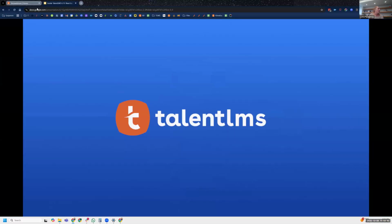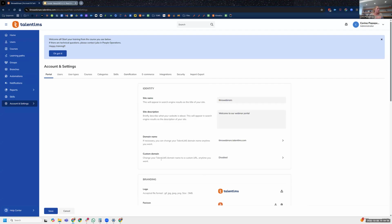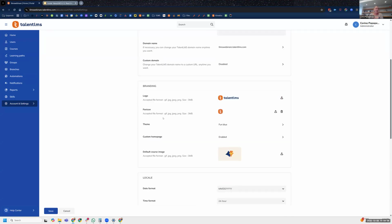I will stop sharing for a little bit to show you what new portals look like. Inside the platform, you'll notice several visual updates. The default sidebar menu features refreshed colors, along with an updated default course image, a new logo, a new favicon, and all those things are there for new portals. As I already said, if you've already customized your portal, don't worry. Your settings will remain exactly the same. The updates are designed to make the overall experience cleaner, more modern, and better aligned with the direction TalentLMS is headed.